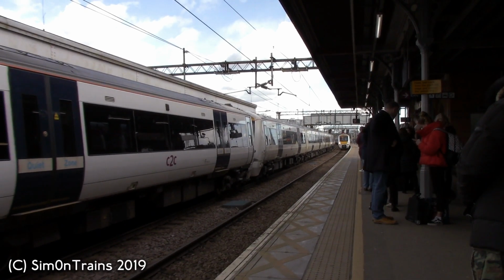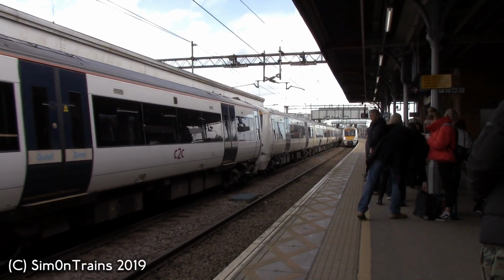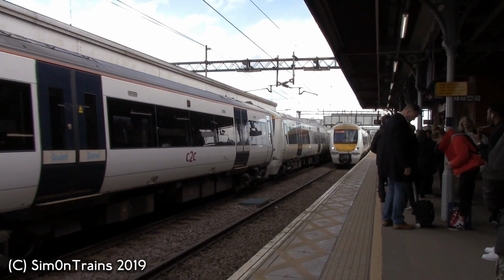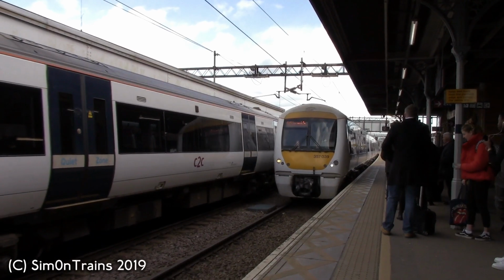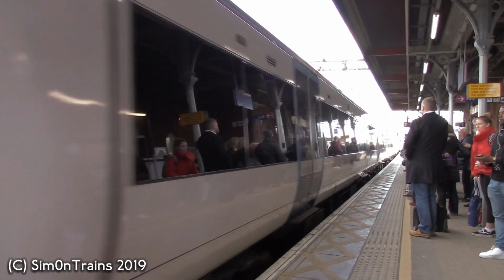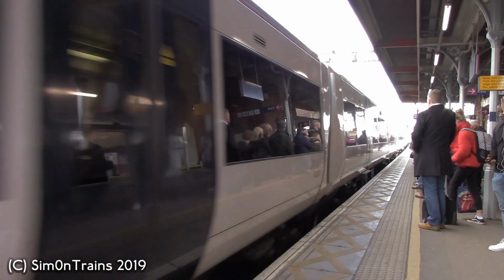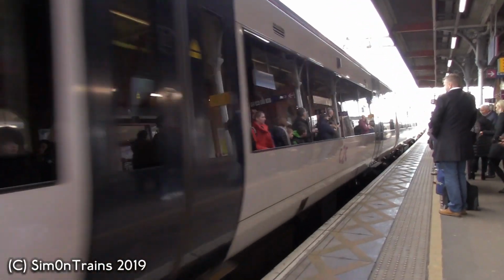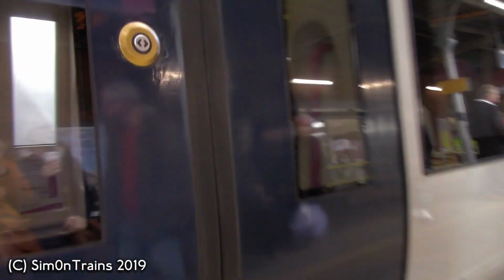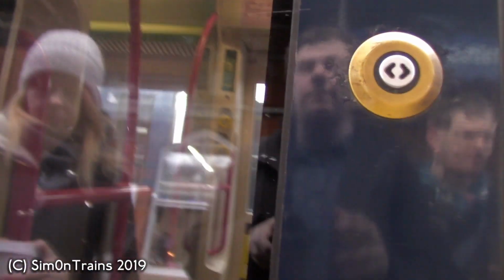Alright, we found out the C2C we're catching now is 5 minutes late. It's 13:28. She's pulling in now, which is 357.039. Unfortunately, I can't see what the back unit is. Right, to West Ham.